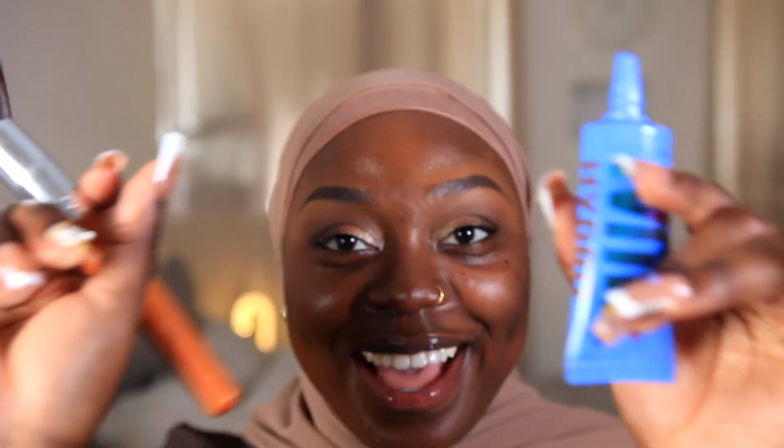Wow, wow, wow. I understand the hype. I fully understand the hype. Oh, I love it. And I love the subtle glow that it has as well. It does remind me of the NYX Glaze Skin Tint.